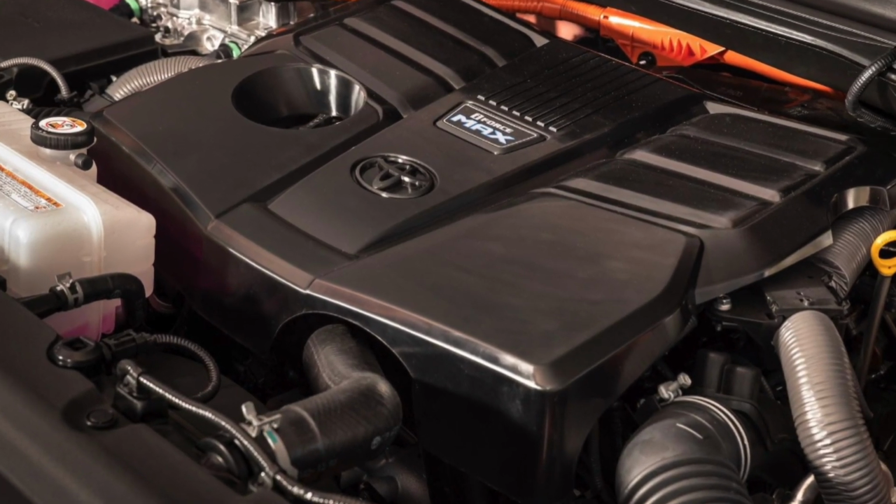Number 1, the power. We have to talk about power. That's probably one of the most, no, it is the most important thing for me. They have this new i4 super duper hybrid engine, and it's rated at 437 horsepower with 583 pound-feet of torque. It sounds awesome.